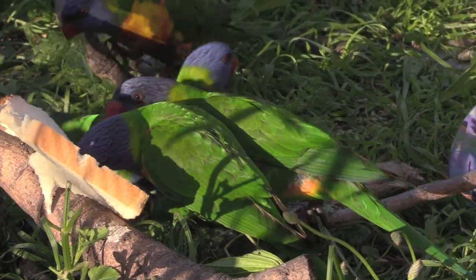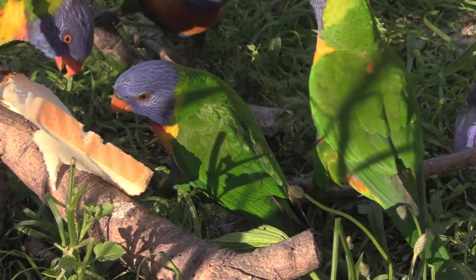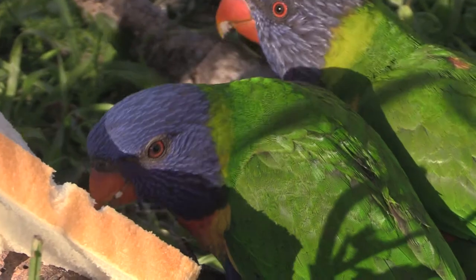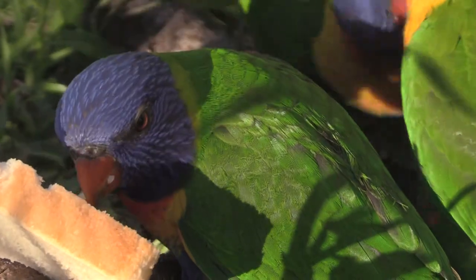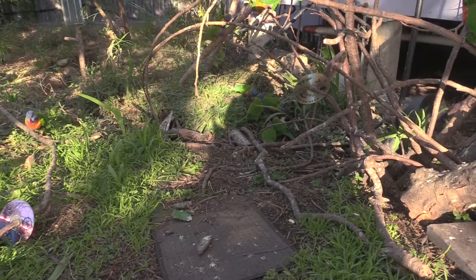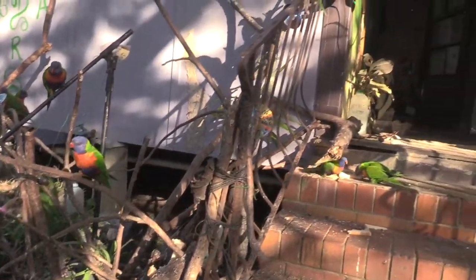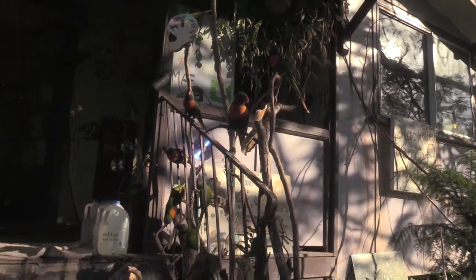And when they're young, they also have black on the end of their beak, like that one. Their heads are more rounded as well. They fluff their feathers up and hold their wings down when they walk. They thought that might be a gun.